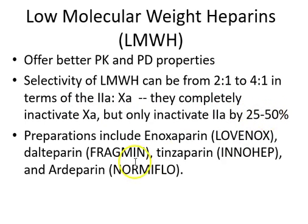Okay. And so those preparations include enoxaparin. You've probably heard of the brand name Lovenox, dalteparin under the brand name Fragmin. I've heard of tinzaparin. I've never heard of this brand name, and I've never heard of this brand name either. I think Lovenox is probably the more commonly encountered brand name low molecular weight heparin, at least on the Rush formulary.